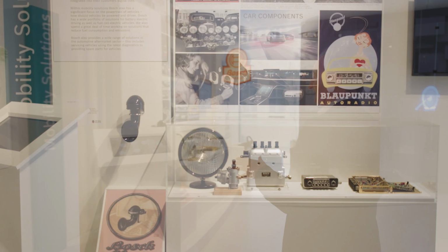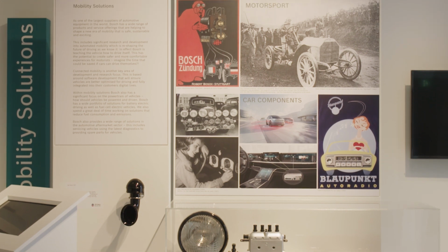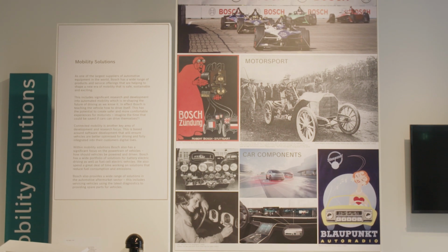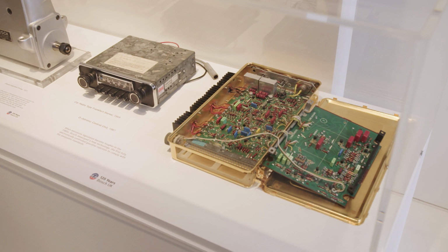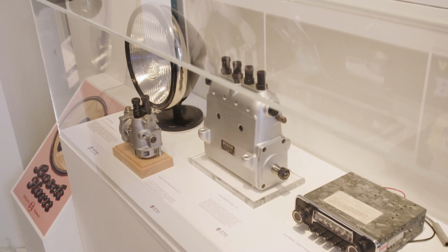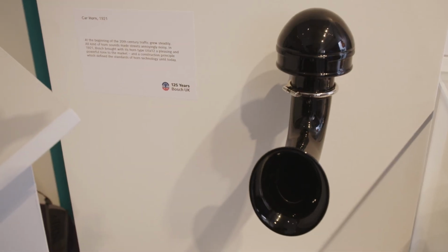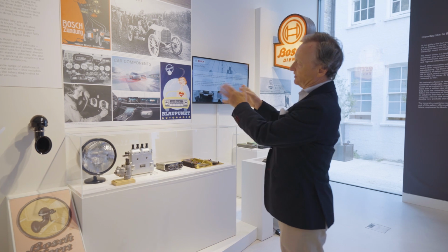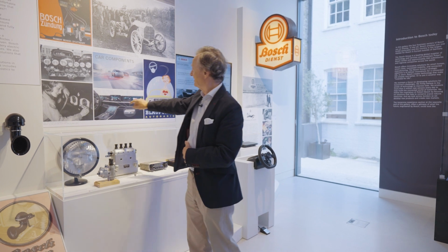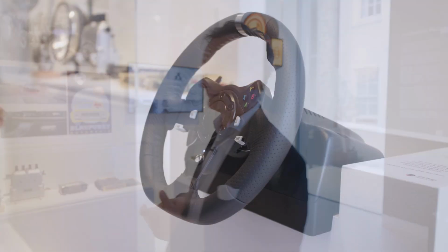Moving down to the last cluster, which is mobility solutions. In the various sections of this, we've got Bosch's involvement with motorsport, both historic and, at the top there, the present day. Then we've got car components, and examples in the showcase of the very first diesel injection pump from 1931, a car horn from 1921, and with images, a car radio from the early 50s contrasted with the very latest information and entertainment center in vehicles.